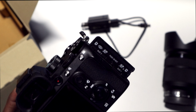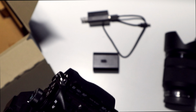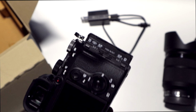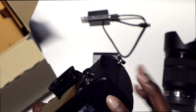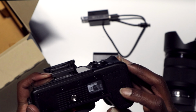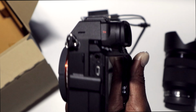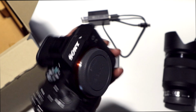This guy does have dual card slots, and it's capable of using the SDXC UHS-II in slot 1 and the regular SDXC in slot 2. It does take a more professional card. It also has a huge battery chamber underneath the bottom, and it looks like it latches just like that, so that's pretty satisfying. It also has a microphone jack, headphone jack, and HDMI, and lastly USB, where you can charge the battery internally. Yeah, it's awesome. Really awesome camera.